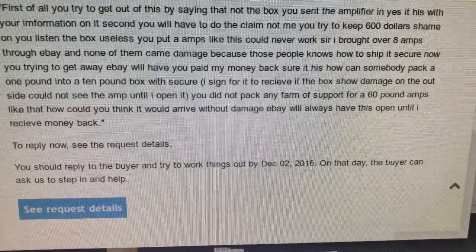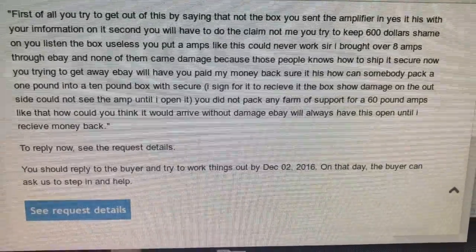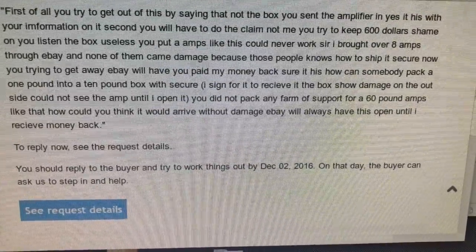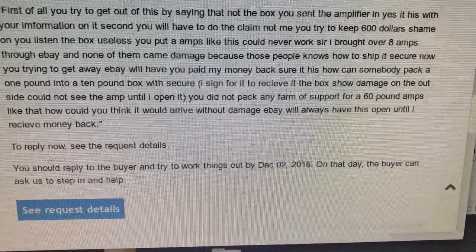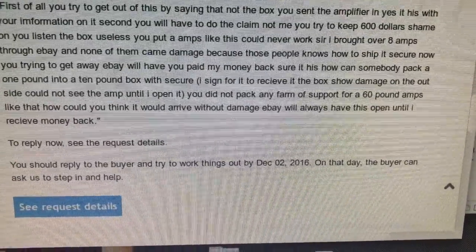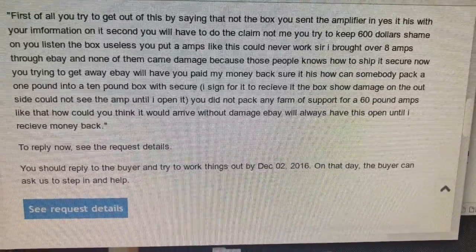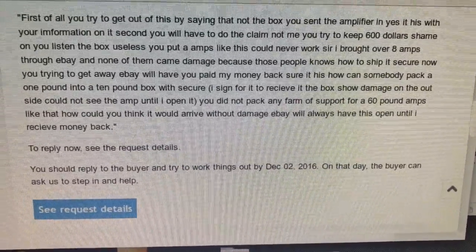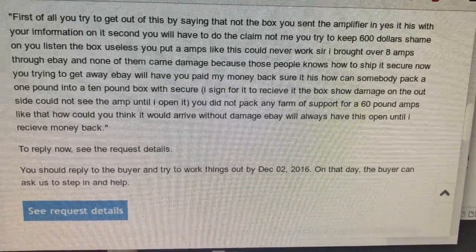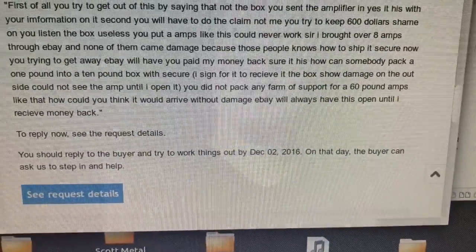Sure, it is. How can somebody pack a 1 pound into a 10-pound box with secure? Parentheses, I signed for it to receive it. The box shows damage on the outside. Could not see the amp until I open it. You did not pack any form of support for a 60-pound amp like that. How could you think it would arrive without damage? eBay will always have this open until I receive money back.